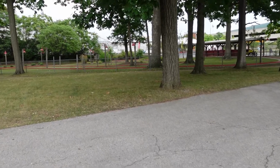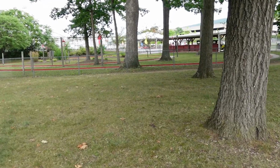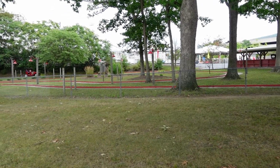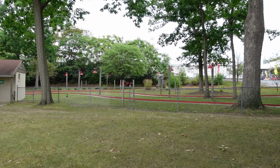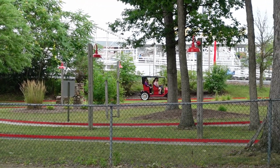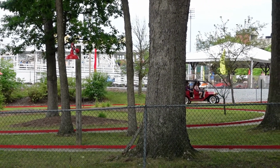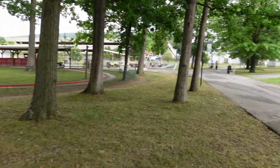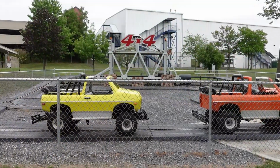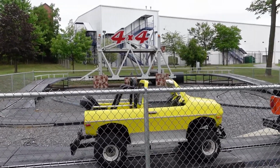Over this way, they do actually have a kind of antique cars attraction. So if you like to drive that kind of stuff, you can drive that as well. So I just wanted to make sure I mentioned that. You can see them hanging out over there. So, yep, you can do antique cars a little bit further up. Over this way, they have a little 4x4, little monster truck ride, which is cool. I think that's a really neat thing to have for the kiddos.